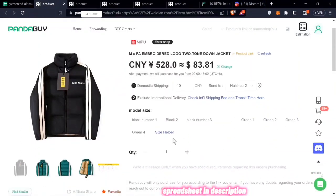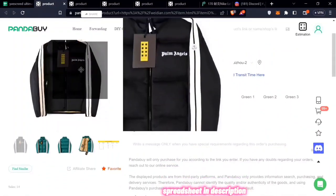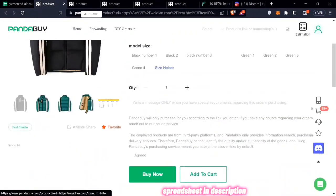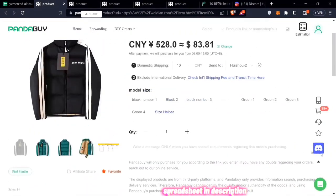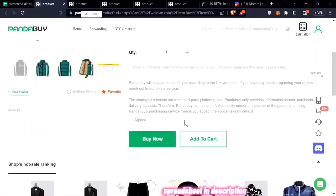Another item is the Palm Angels jacket, which is also mixed in with the Moncler. You can see the sizes. It's a really neat jacket, Palm Angels and Moncler. There are no pictures, but there have been sales. For some pages, even when there are sales and people QC items, they don't update the QC for some reason.